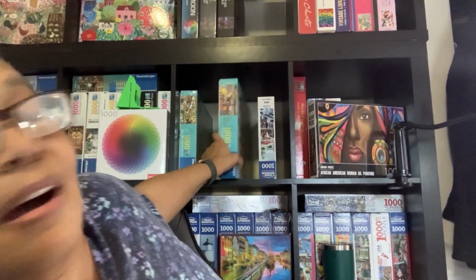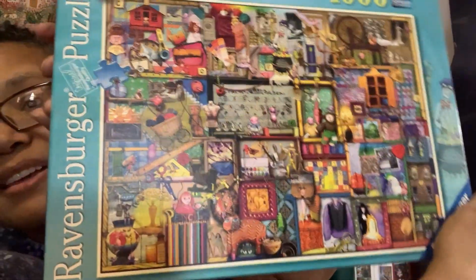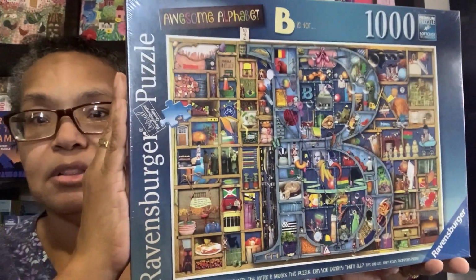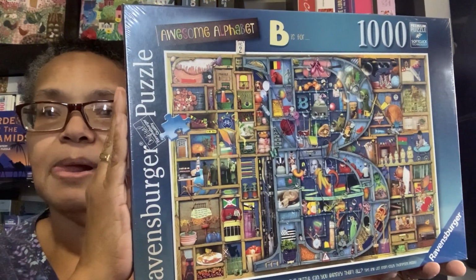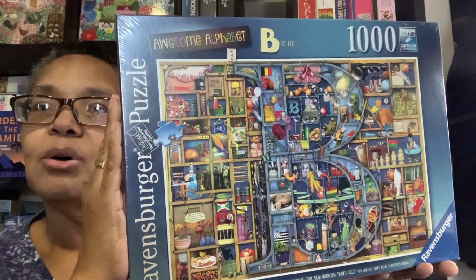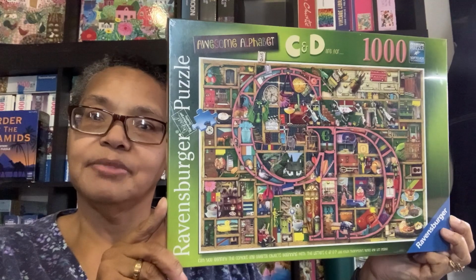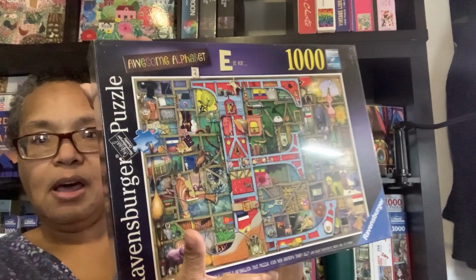If you see any of my Colin Thompson collage puzzles like this, which I adore, that's what the Awesome Alphabet puzzles are like. I'm going to try to avoid the glare, because it's getting dark. So here is the letter B. Then the next one is a combination of C and D. Some of these are combos, not all of them. And then, like I said, I already had E, which I got on eBay.